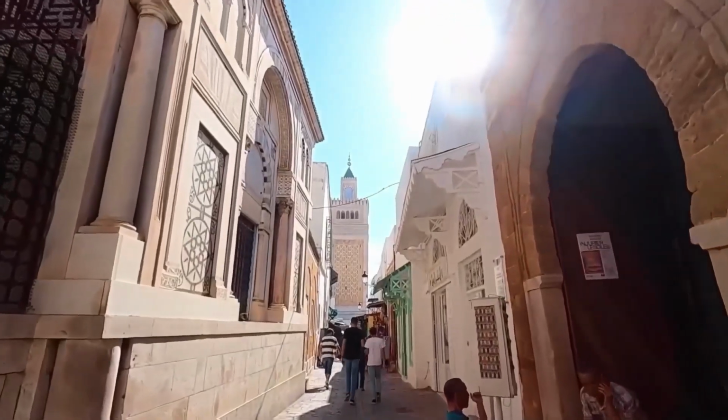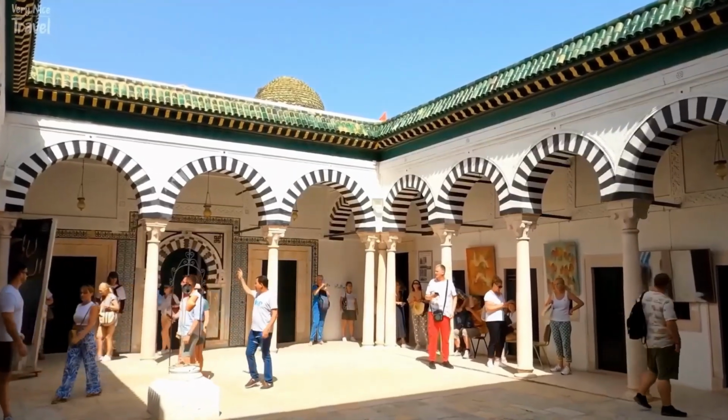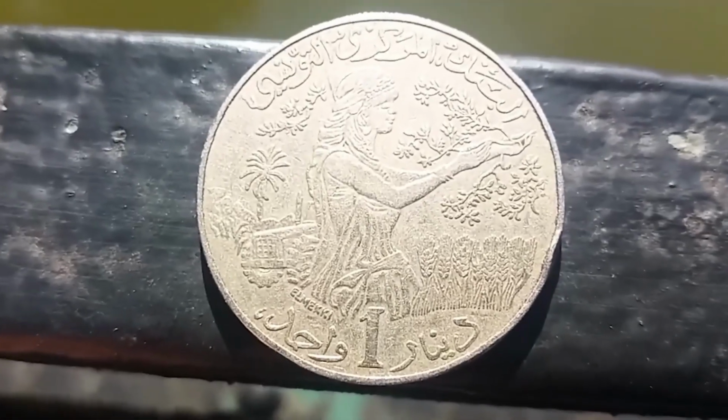But modern Tunisians like the legend of Carthage. They are proud of the brave Hannibal, after whom they name streets and hotels. They also chose a name from the past for their airport, Carthage. And on the 1 dinar coin, they depicted the first queen of Carthage, Dido.